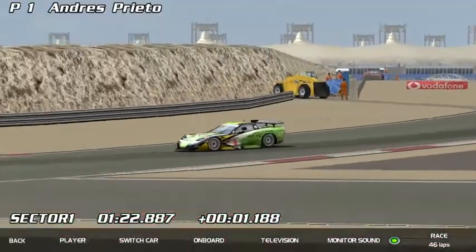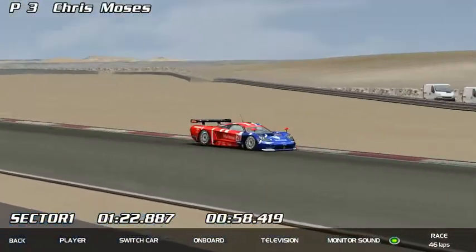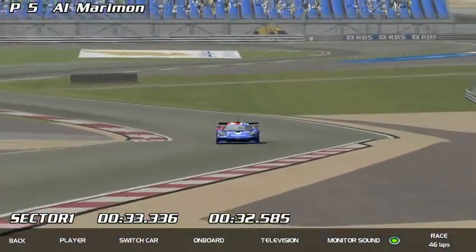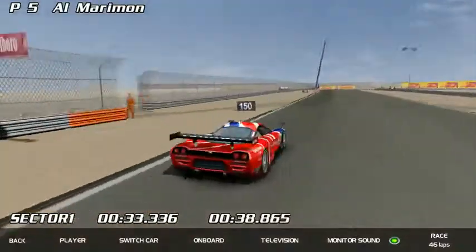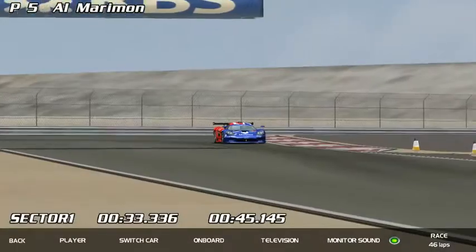So let's see here. Andres Prado running in first currently, has not pitted. Alex Scott all the way up to 2 has not pitted. Chris Moses, who just came out of the pits, he comes out in P3. Brad Maris in 4th, and Al Merriman in 5th. Now we're going to take a look at Al Merriman's left side. Doesn't seem to be too much damage there, so hopefully he was spared some heavy damage. Yeah, he should be fine.